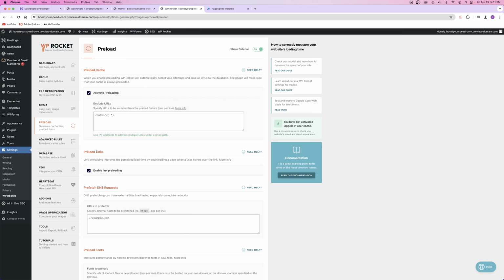And what this is going to do is link preloading improves the perceived load time by downloading a page when a user hovers over the link. So basically exactly this link right here. If I hover over this link, it'll actually preload this link before I even click on it, so that when I click on it, it looks like it loaded faster. But basically what it did was it just loaded it in the background just because I hovered my mouse over it. So this can make it look, as you can see, perceived load time. It can make it look like it loaded faster, even though it loaded the same amount of time. It just did it in the background. So you want to enable this one because it's a pretty nice feature to have.